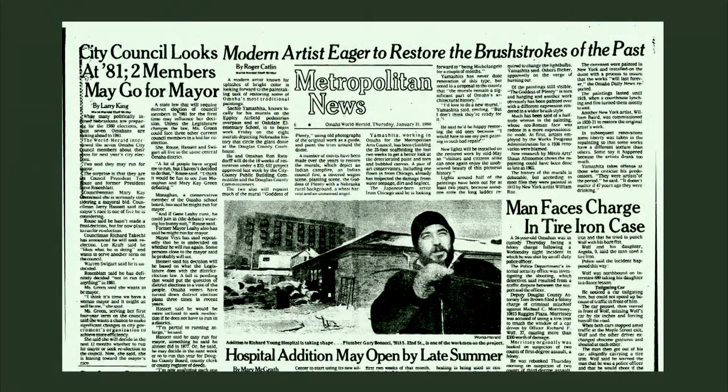inaction on the murals until about 1980, when the Douglas County Commission asked a couple of artists under the direction of the Joslyn Museum to undertake an intervention where they would stabilize, clean, and repair the murals. These guys took about 4 months, about $25,000, to restore the murals, and it created quite a controversy.